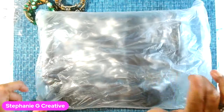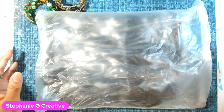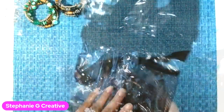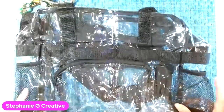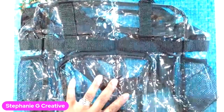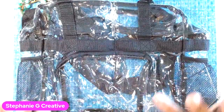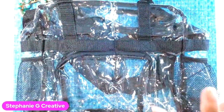Let me show you this clear bag. It's so cute. I'm not sure if I'm going to use it for makeup or art supplies yet. And like I said, shipping was really fast and everything was well packed, y'all. Everything was put together nicely in a box, and it came safely. Nice man delivered to the door. I was very happy. Now look at this.